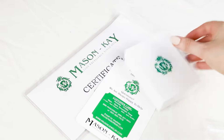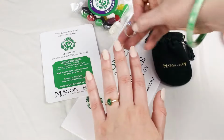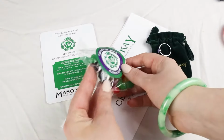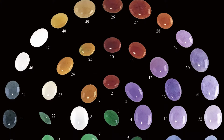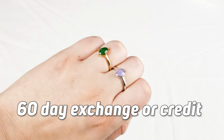So when you make a Mason K purchase, you get the certificate of authenticity, some really fabulous keepsake packaging for storage, for polishing, the jade colored jelly beans, and information for jade care. There's a huge difference between Mason K and other brands, and they have a stellar 14-day return policy or 60-day exchange or credit, which you can learn more about on the Mason K website.